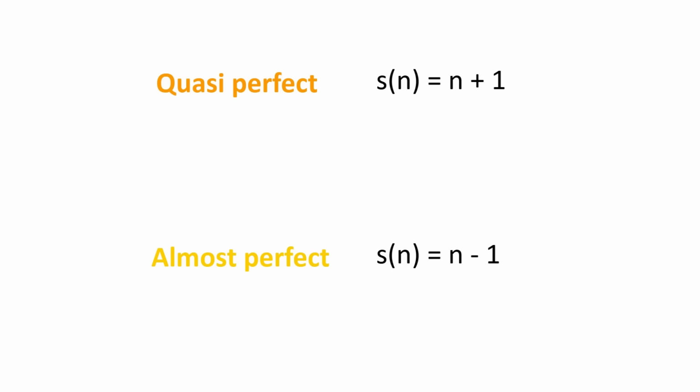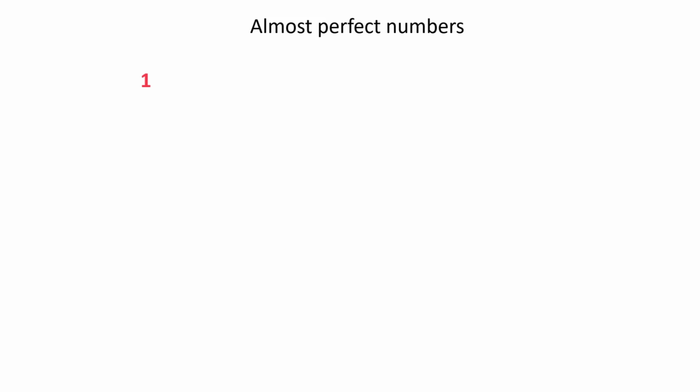Unlike last time, we actually have examples of these. So what are these numbers that get the distinction of being officially called almost perfect? Well, they include 1, 2, 4, 8, 16, and so on.